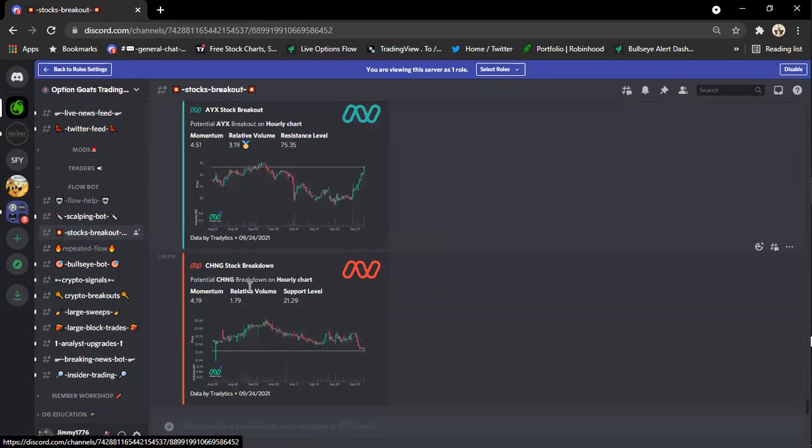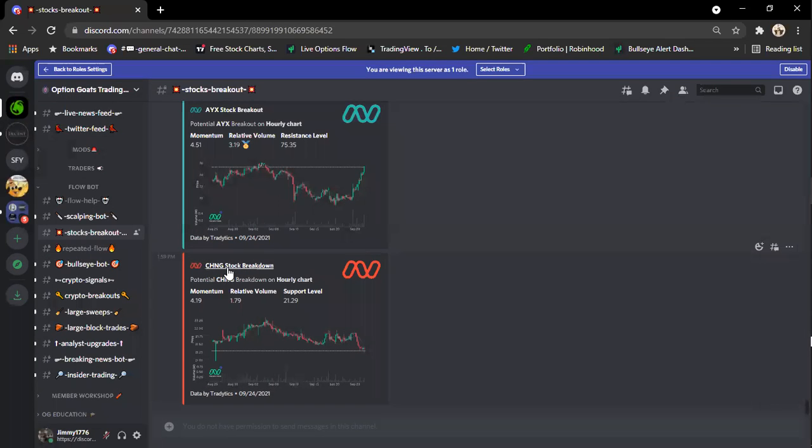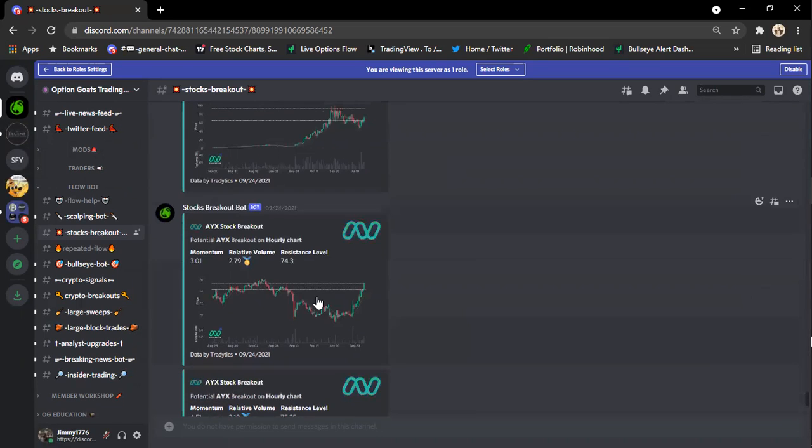So what it does is, let's say I'm looking at this. Potential AYX breakout on the hourly chart. It gives you momentum, and it gives you relative volume, which is very important. It tells you that the resistance level is 74.3, okay?